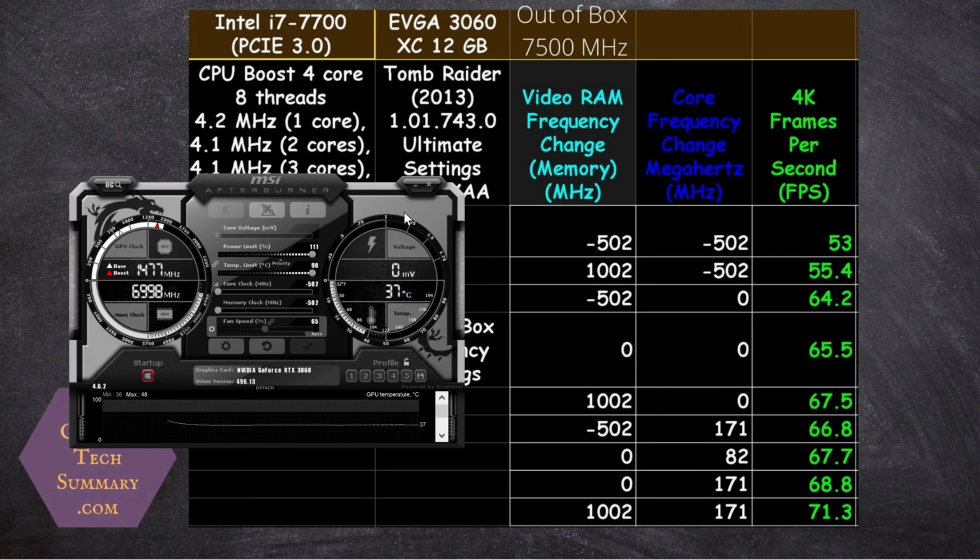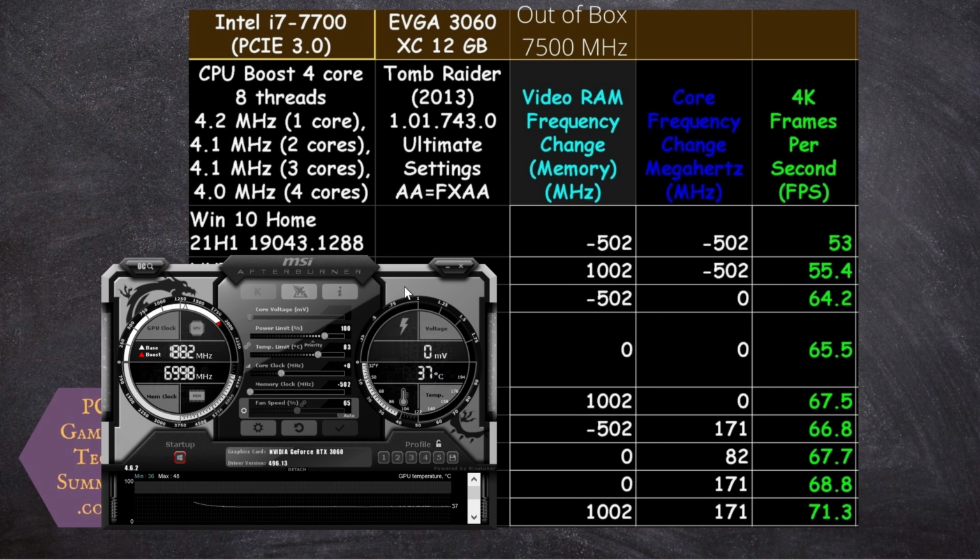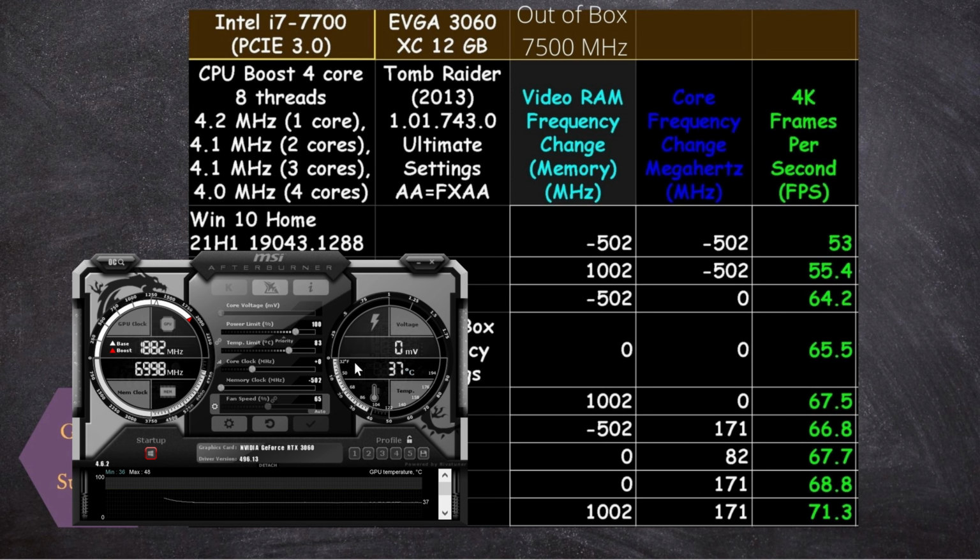Tweaking from there, what I would suggest you do first is minimize the memory. So you could bring down the memory to minus 502. Here we've got 0 out-of-the-box settings on the core clock, and we just bring the memory all the way down. We hit the tick and we activate it, and then see what our temps are from there. That had very little effect on the frames per second, so it's only dropped like 1 frame per second doing that. So that would be the first thing to try.